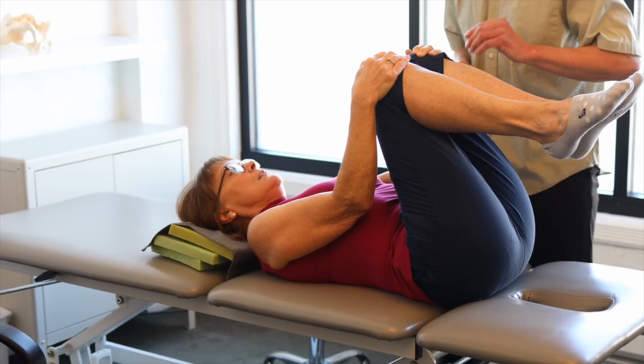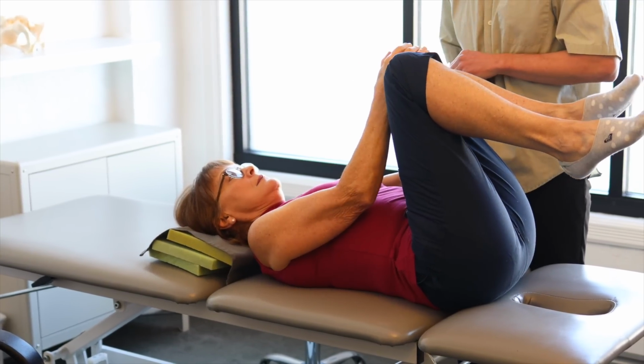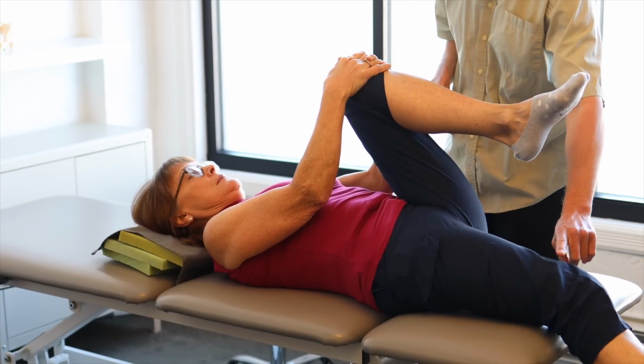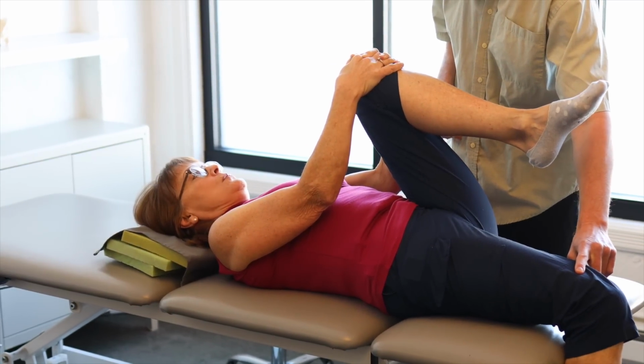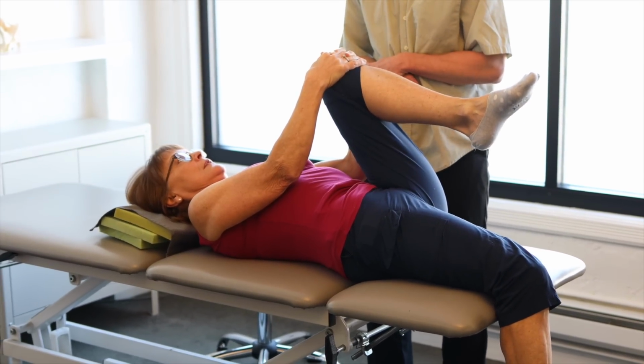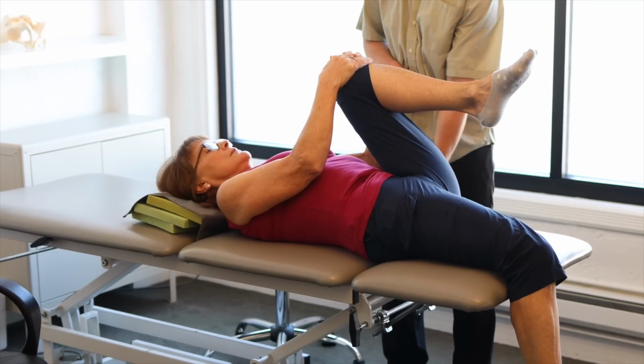So all you're going to do is, let's hold on to your left knee first. Like this? Yep. And then you're going to lower that other leg down. And you want to keep this knee bent at 90 degrees. And you'll feel that stretch right here. I do. Good. That's all we're doing is stretching it. So no magic here.